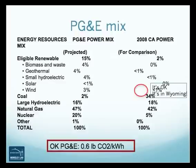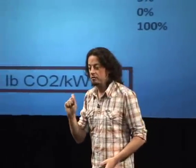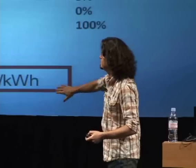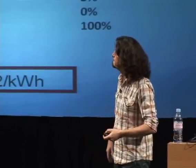And you know, this whole idea of it's okay, it's in Wyoming, there's a little bit of coal in the PG&E power mix, but not very much. So that change from taking electricity made from coal in Wyoming, taking that out because PG&E isn't using very much of that, changed this amount of CO2 for every kilowatt hour that they're using quite a lot.